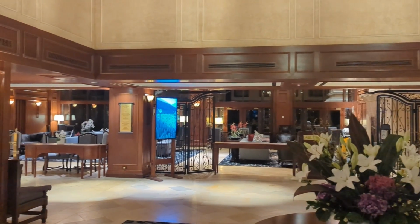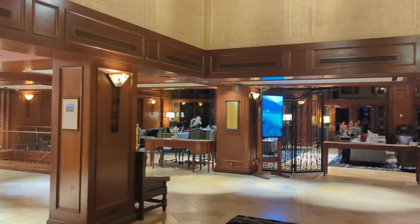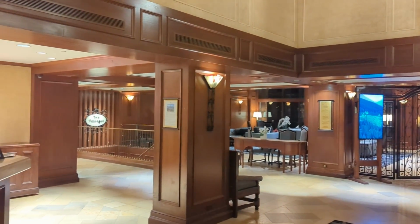So realize the main lobby and most of the restaurants are on level 7. It's where you walk in and then the hotel goes down along the mountain. So it actually sits on the side of the mountain. And I was on 4. So I think there's only 9 floors: only 2 above the lobby and then obviously the 6 below.